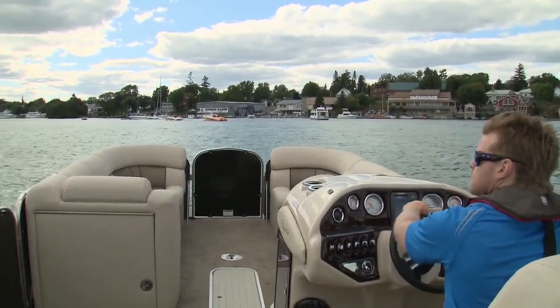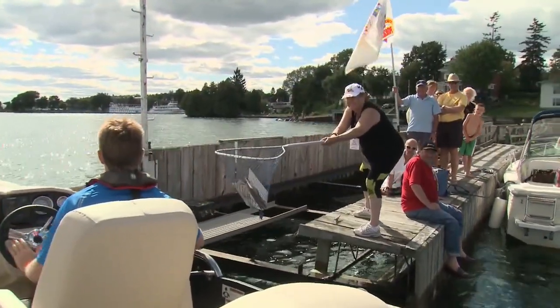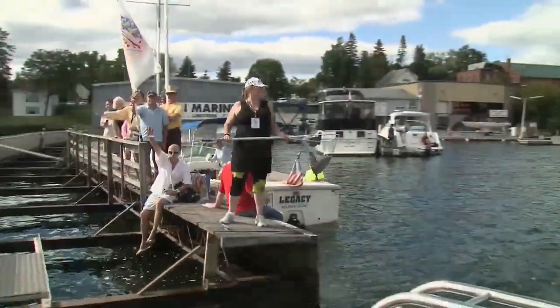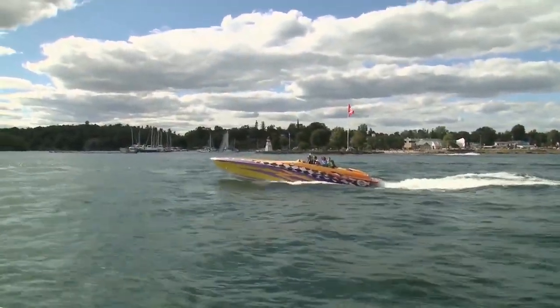It wasn't long before we were at Gordon Marine in Gananoque, the final stop in the run. A crowd of boats gathered out front as participants waited for a card and bystanders checked out the action. The pontoon was always a popular draw with onlookers. With our final card in hand, it was time to head back to home base.